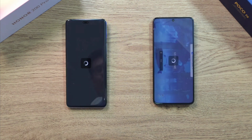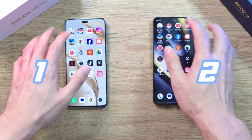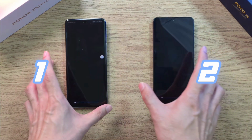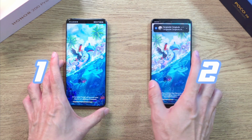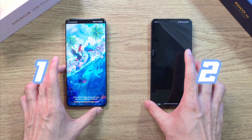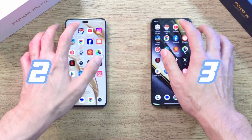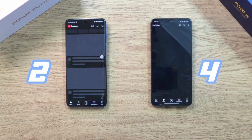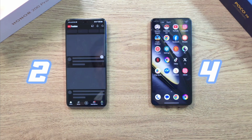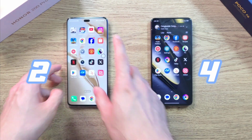Okay, let's see who would come out on top. I think the F6 was just slightly ahead here. Let's go on to another app here, which is Pokemon Go. Okay, let's see who would come out on top. Again, very close battle here between two of these powerful phones. YouTube, okay, I think definitely the F6 here, a clear winner, whereas the Honor 200 Pro does take some time to get it started.